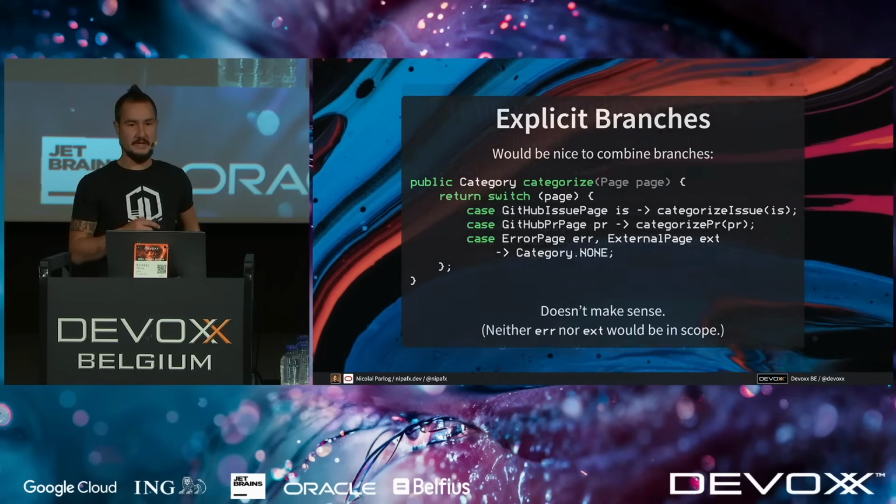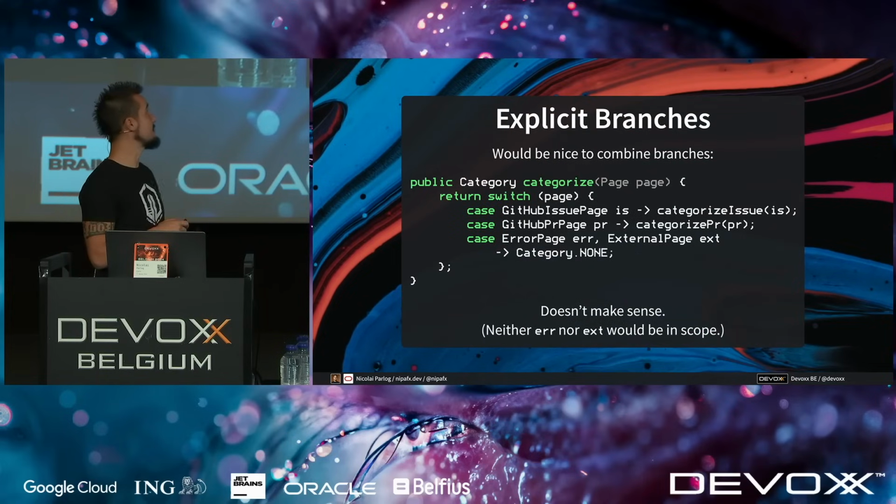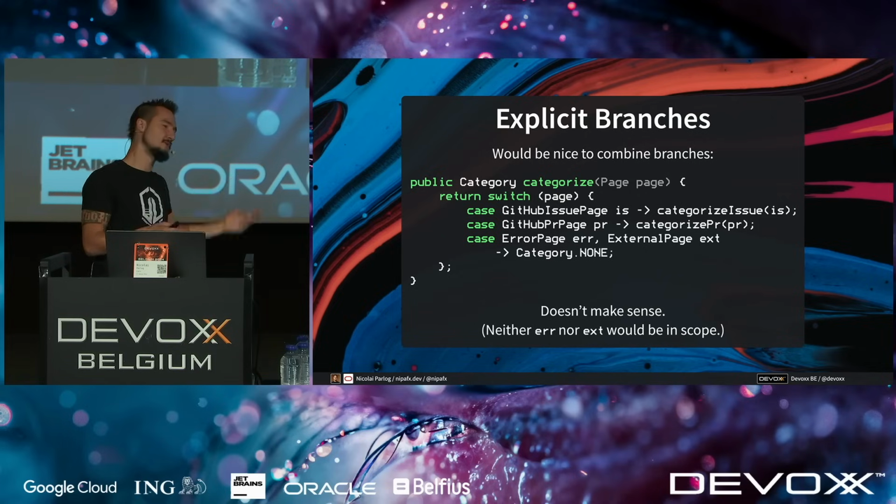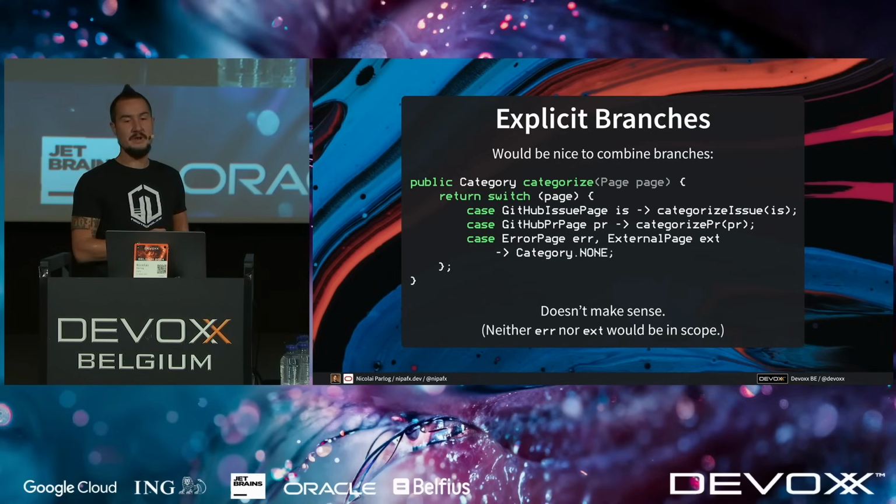But let's talk about the duplication. Because this would be nicer, right? It would be nice to say, well, the error page and the external page really have the same behavior. I don't want to repeat that. And for 2 branches, it's kind of OK-ish. But if you have like 3, 4, 5, it really gets annoying. So it would be nice to combine those. But that doesn't make sense. The compiler doesn't allow this.